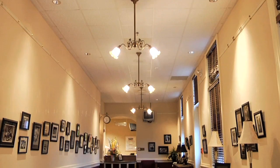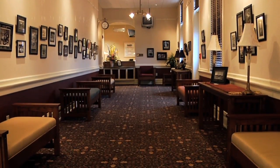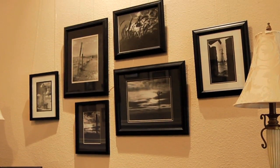Okay, so where are we right now? We're actually in what we call the gallery. It's the entrance lobby area to the theater, just the transition area from the hotel original part of the building into where the theater is. Okay, and there's tons of pictures on the wall. What is this specific exhibit?